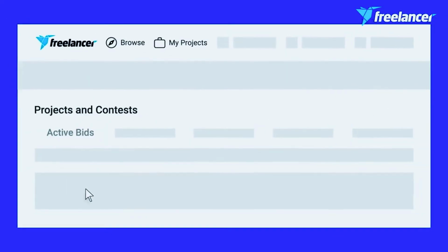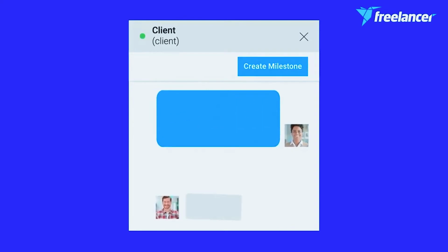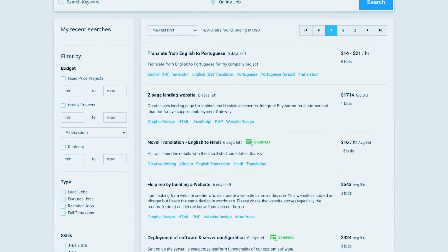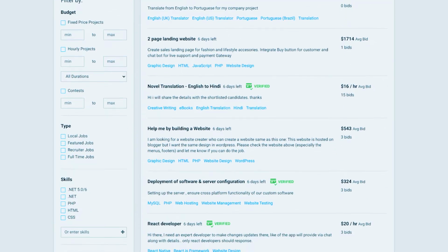The pros of this platform is that it has a progress tracker feature, live chat and 24/7 customer support. On the other hand, this site doesn't have a friendly interface and there are spam clients as well as applicants.